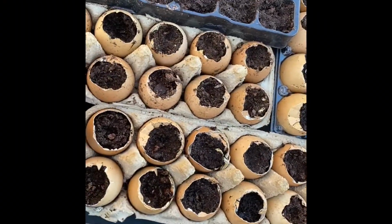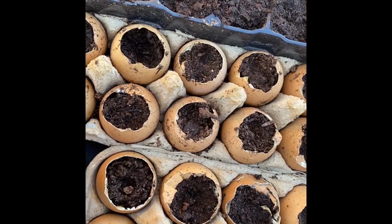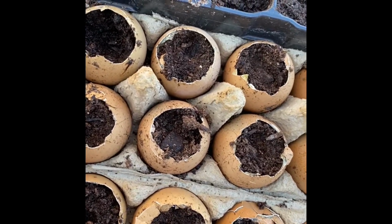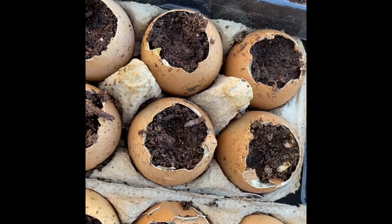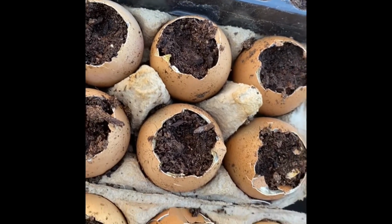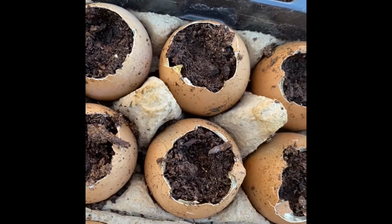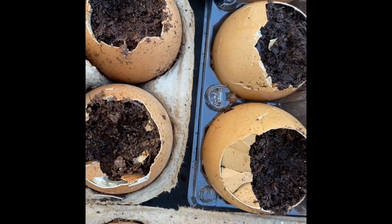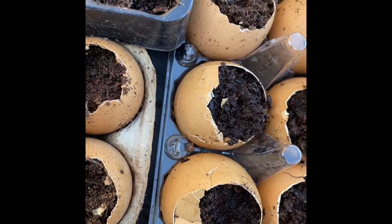So this is what I did with the eggshells. I use it as a plant starter or seed starter. I planted here some tomatoes, peppers, and eggplant. At the moment there's nothing shooting yet because it's still cold. My husband just put it outside, so hopefully it will shoot in a month's time. Let us wait and see.